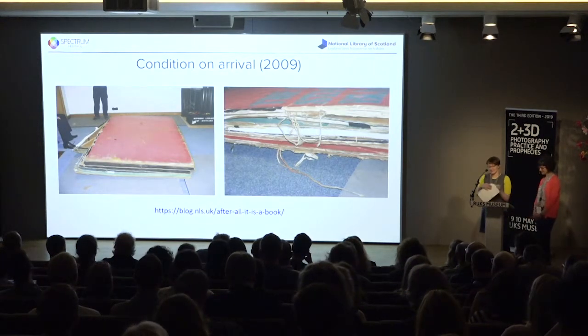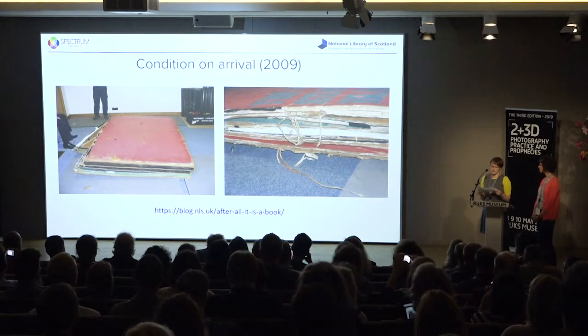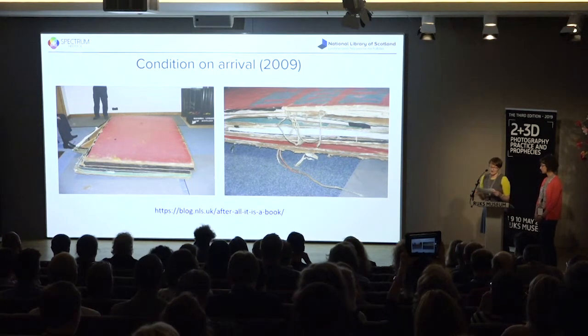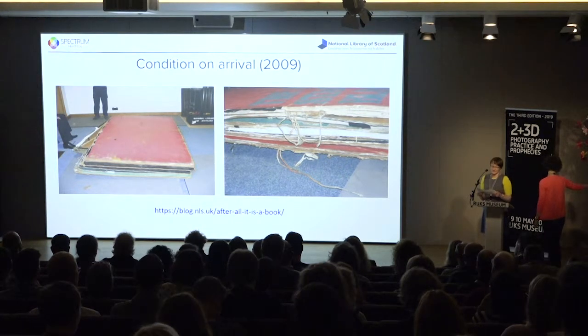On arrival at the library, the extensive wear and tear was clear to see. The spine was exposed and the sewing had deteriorated. The corners and edges were bruised and many of the pop-ups had become totally detached. Basically, it no longer functioned as a book or a stage set. It required structural repairs to enable the piece to be exhibited.